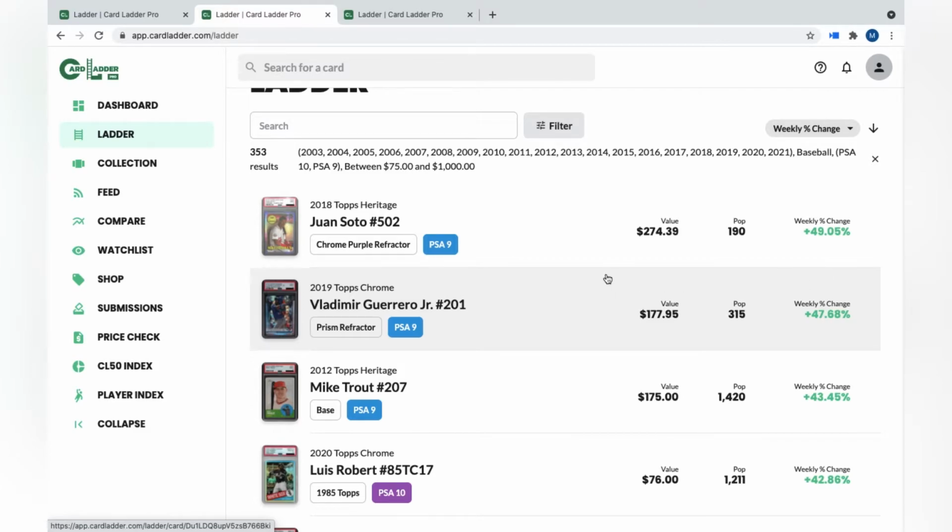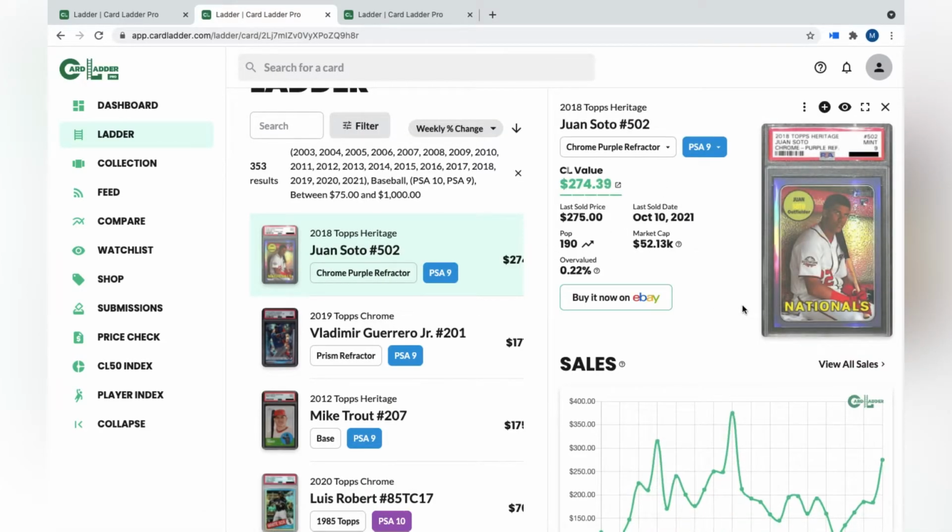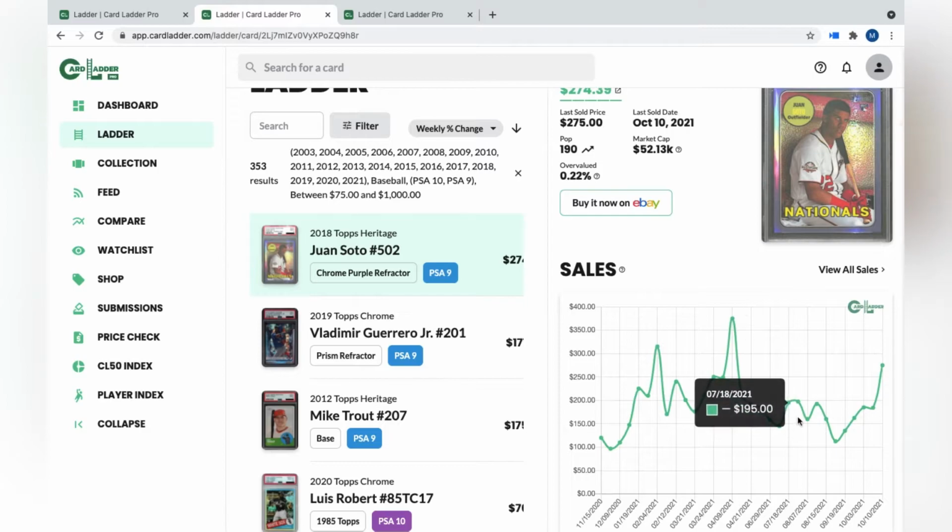So him, Tatis, Guerrero Jr., a lot of guys, we all had the same idea. Once they get eliminated, we're going to pounce on them. So it's been a little tough. I'm going to hold off a little bit and hope I can snag a different Juan Soto card for a good deal. But this is up 50%. It's a low pop card in a PSA 9 at 190. Someone got this for 112 last month, and it's been on a steady rise to 275.